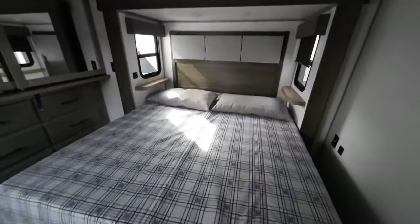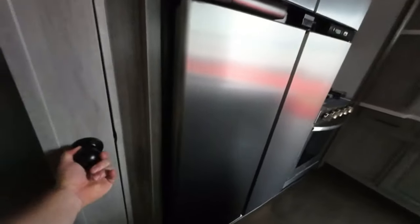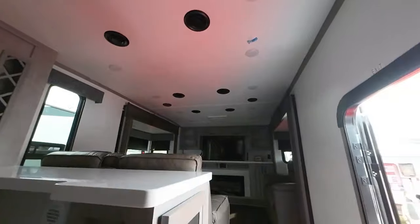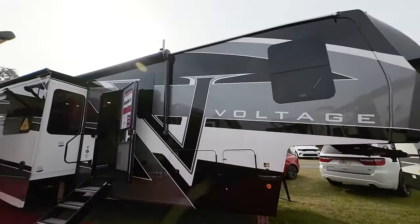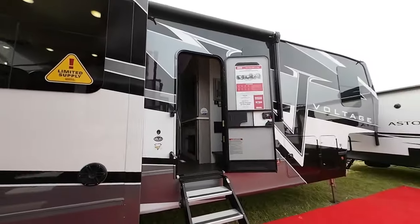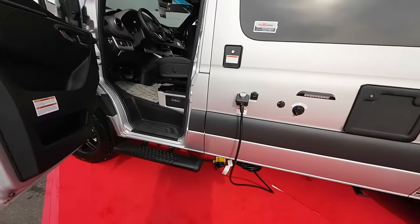Do a lot of work in there. Ooh, look at that workbench. Standard king bed slide. Any bed? What's this, pantry? Nope. Just expecting. Your dinette is on a slide. Lots of AC vents on that ceiling. Limited supply. 2023 Sanctuary 19E on a Mercedes chassis. Pretty high up there.